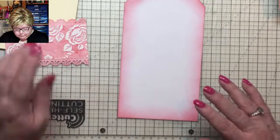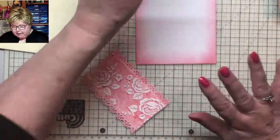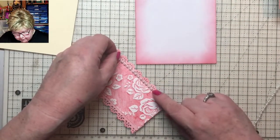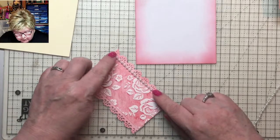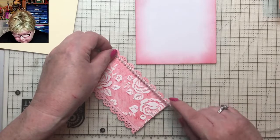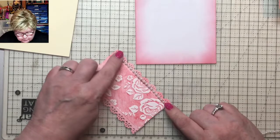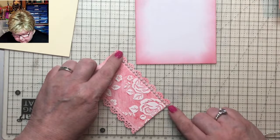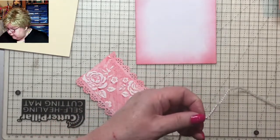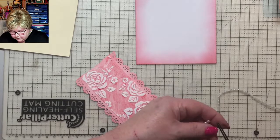Right, so pearls. Let's put the pearls on, then we're finished with it. So let's just see how long I want these. I do find it easier when I'm putting flat back pearls on to cut them off to the right length first, because otherwise you're trying to do it while they're trying to stick and it all ends up in a horrible mess. So do I want that there or there? Oh, about there, I think. This might be one pearl too long, but we'll see.